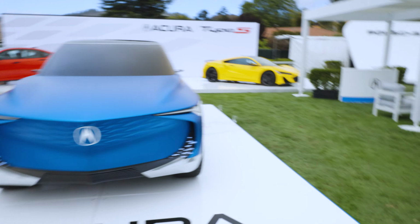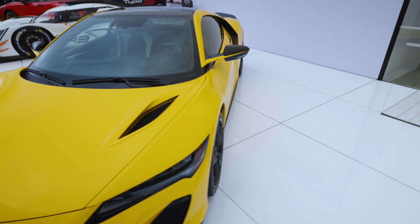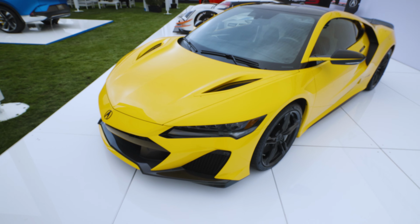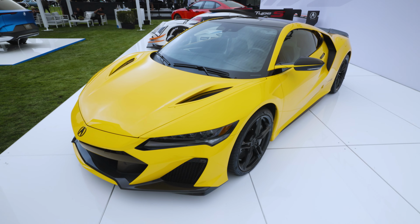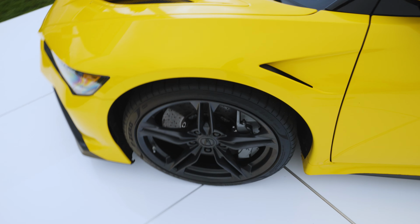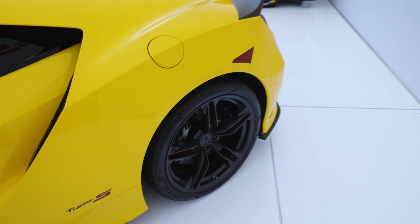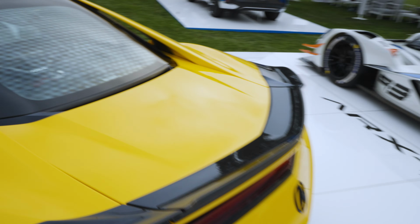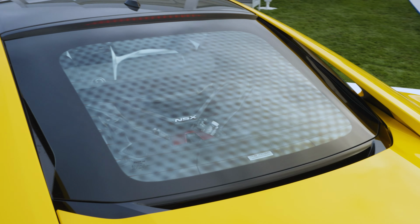And here we are at the Acura booth with the Type S. It looks super surreal. I'm a big fan of the NSX Type S. Seeing it in person again is very exciting. Deliveries are happening, which is so good to hear. 245/35 19s up front, also 305/30 20s out back. Very good contact patch. Carbon fiber rear spoiler with the full carbon fiber engine appearance bay out back. This thing is such a beast.